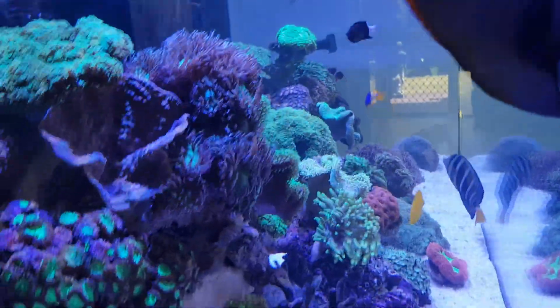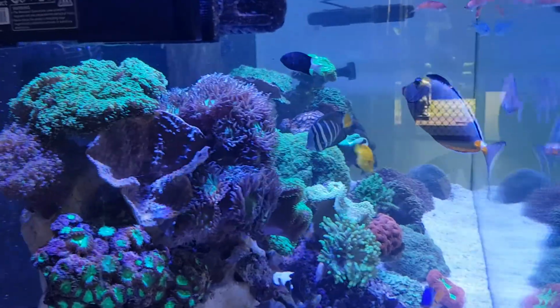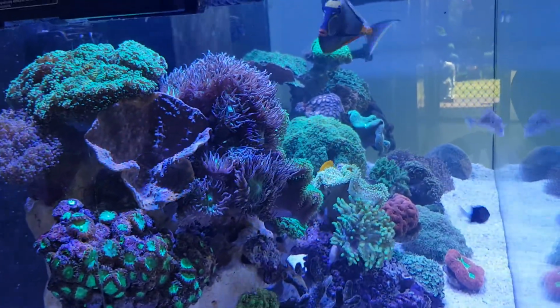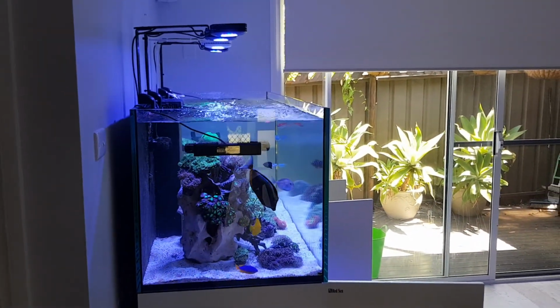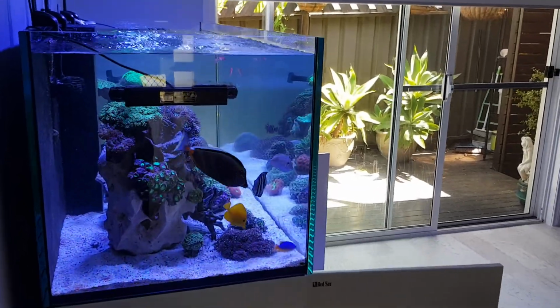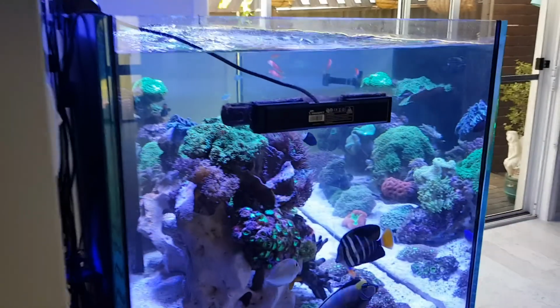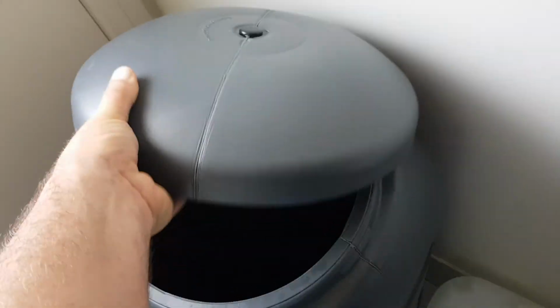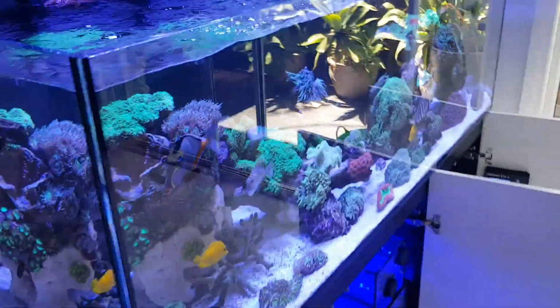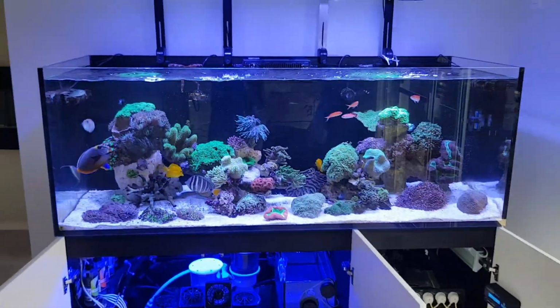So just a shot down from this side of the tank. It's looking pretty cool. What else can I show you? A shot from this side. Here. And I'll just show you the second part of the auto top up. So basically I've got this 100 litre canister tank which feeds through the wall into the back of the tank, and this guy has RO in it, so it just saves topping up the tank all the time, especially being the 525 litres that it is. So it works.